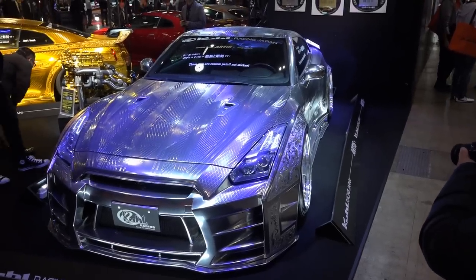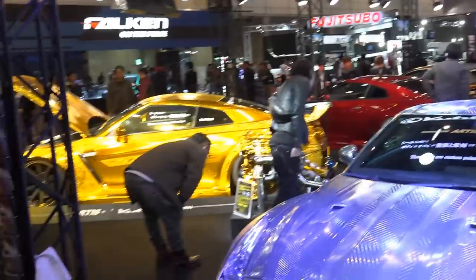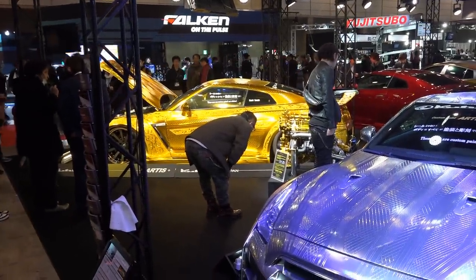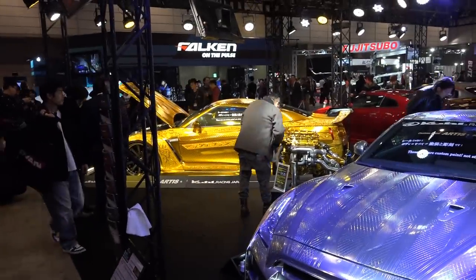Alright, see this silver car? It's won like that many awards before. And I saw on the internet that they were making a gold one. I thought, oh, they just resprayed the silver one. But turns out they made another one. Alright, that's all from the main hall area. Now we've still got another two halls and the outdoor drift area to go, so let's go there now.